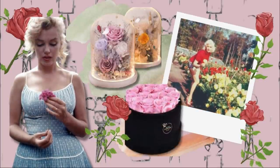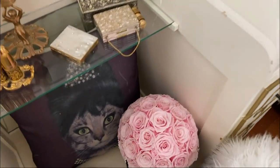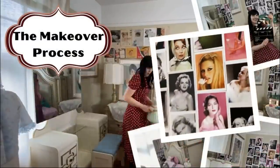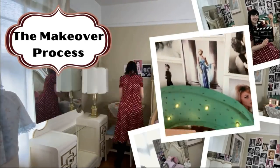I use Forever Rose, and there's other places, or you can use fresh roses, and I know a lot of movie stars loved roses, and I think they add a really nice touch to the final look of your space. I'm gonna work on redoing this whole space, so I'm gonna take off all of these vintage makeup posters. Don't worry, I'm gonna save them.